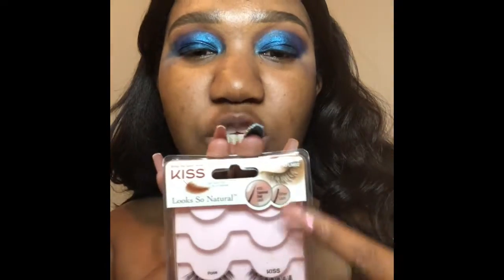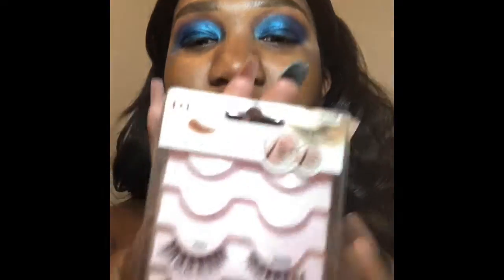Eyelure creates very affordable lashes, usually no more than 10 bucks. Another brand that I use is Kiss. These are super natural lashes. As you see, I've used two of them where I can't use them anymore. They're in the style Poise by Kiss. This whole set was maybe $8 or $9 for five lashes.